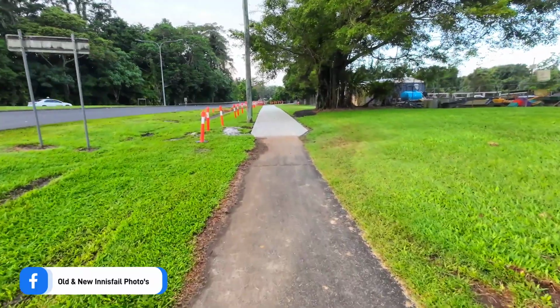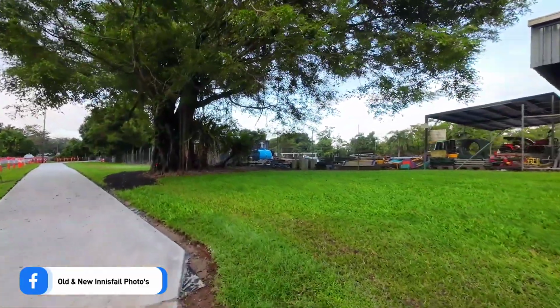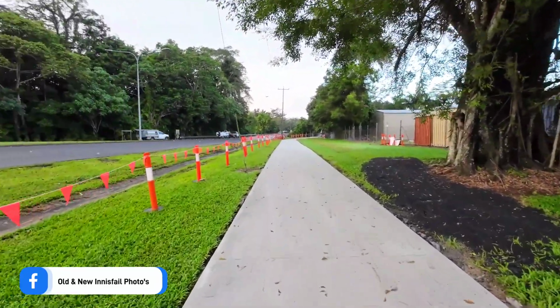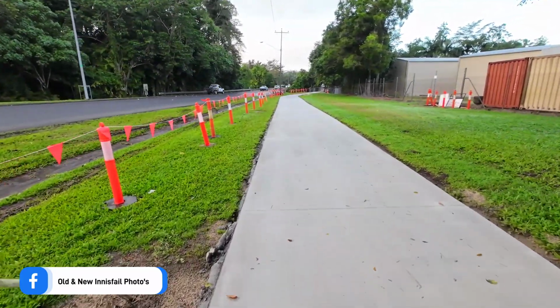So we're coming up near Bamboo Creek Bridge and that. This is where there used to be men's hostel type little houses back in the day. Remember when I was in high school in the mid-90s, it was like that. There's these little huts, little houses, very small.